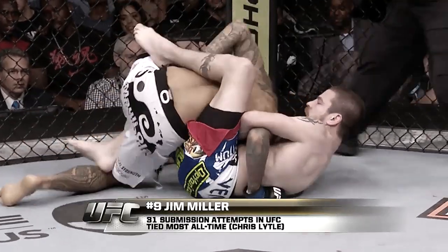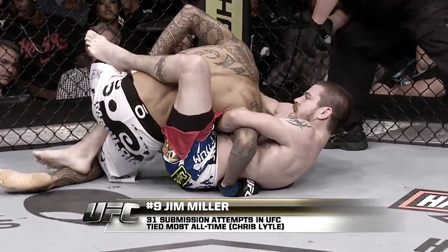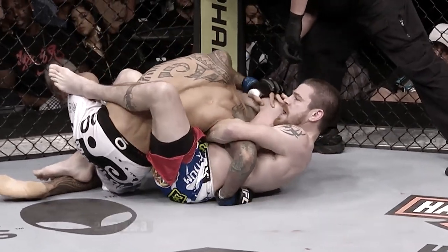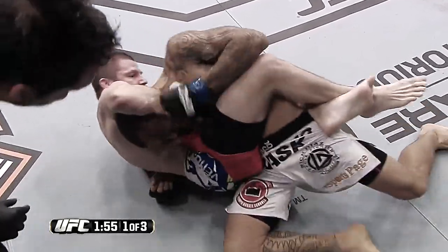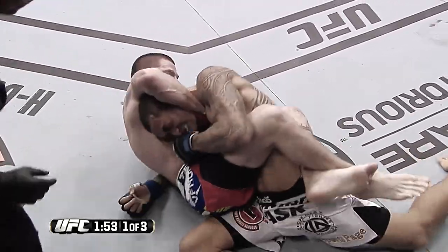Jim Miller with the submission attack. He's trying to adjust. He does not have the right leg over, though. Well, he's got that pretty tight, though, Mike. Trying to finish it. Oh, he might have it. He might have it. He's very, very close.